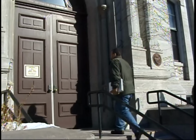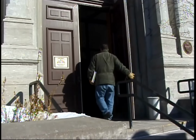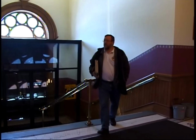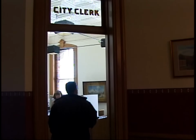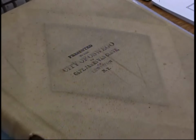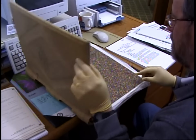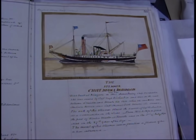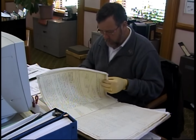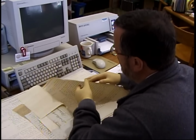Our next stop, Oswego City Hall. We had made arrangements to view a book that was hand-drawn and presented to the city of Oswego by James Van Cleve in 1877. We had found that Van Cleve had had business dealings with Henry Fitzhugh, who had commissioned the building of the Henry Clay. This proved to be a most spectacular collection of data about various vessels from that time period and beautiful watercolor paintings. We did find some mention of the schooner Henry Clay.